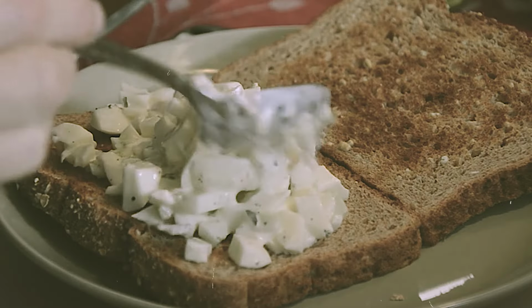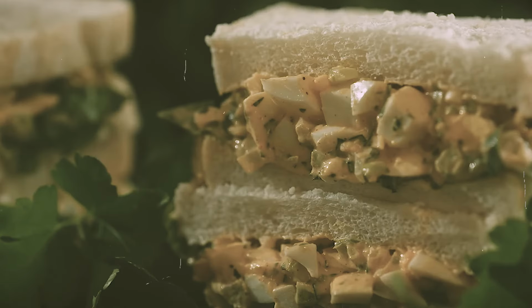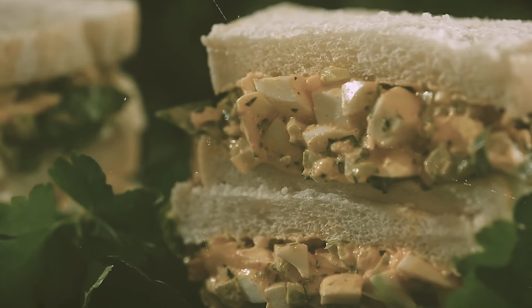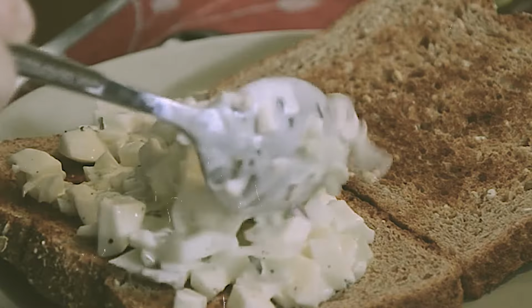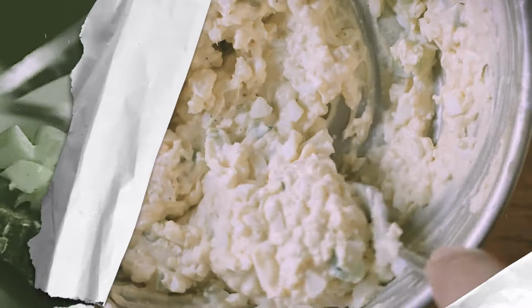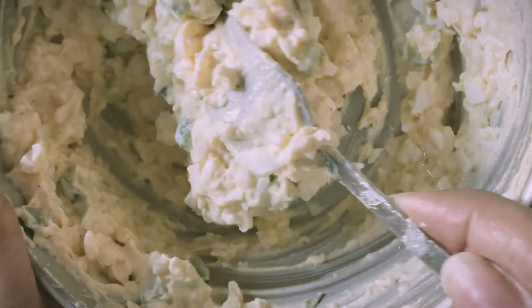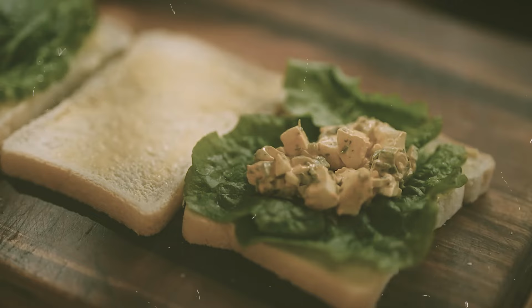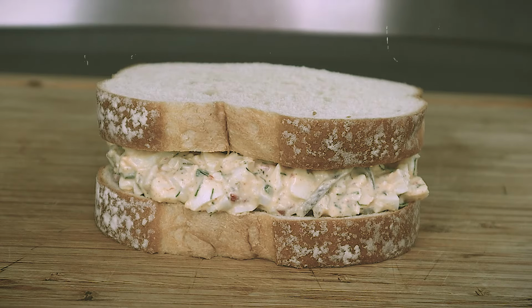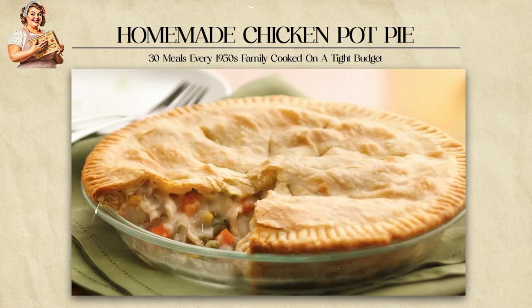Today, the sandwich remains a nostalgic favorite. Its simplicity continues to charm, proving that even the most basic ingredients, eggs, mayonnaise, and bread, can create something satisfying, comforting, and timeless. Egg salad on white bread is a little piece of 1950s culinary wisdom that still has a place at modern tables. Homemade chicken pot pie.